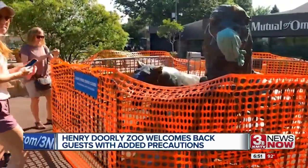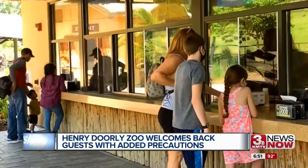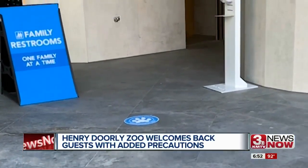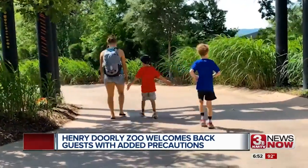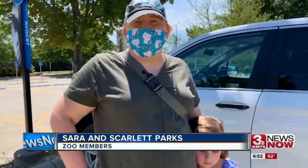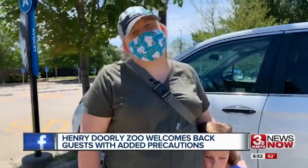Masks are not required to enter the park, but are encouraged. Hand sanitizer is available along with places to grab some food and drinks, and restrooms are available for single or family use. One family said that they enjoyed the extra precautions and the smaller crowds today. Oh, we were excited. We were using the safari a lot in the meantime, but we love the zoo. We come at least once a week during the summer, so it's great to be able to come back.